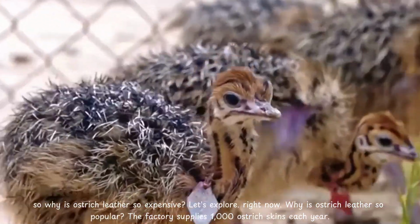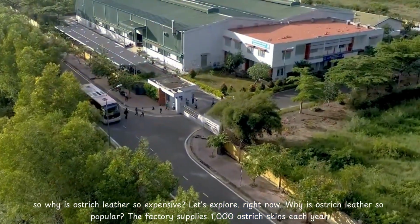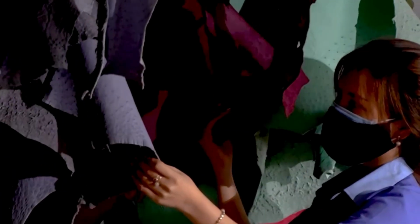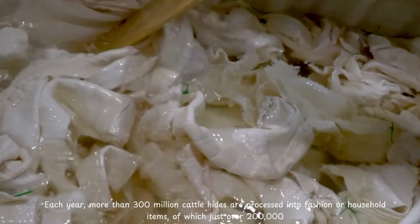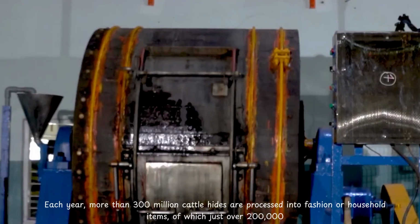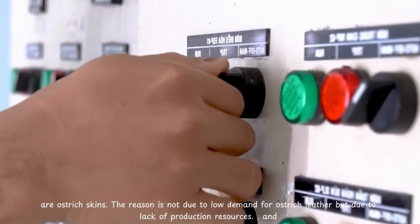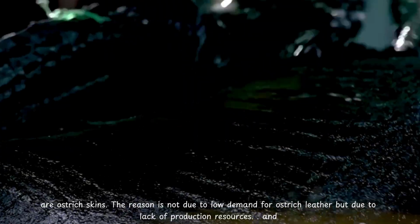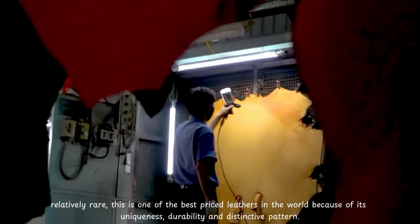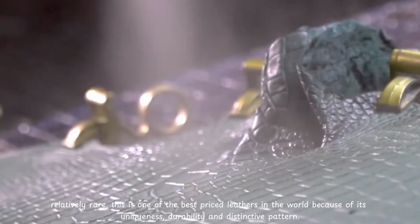Let's explore right now, why is ostrich leather so popular? The factory supplies 1,000 ostrich skins each year. Each year, more than 300 million cattle hides are processed into fashion or household items, of which just over 200,000 are ostrich skins. The reason is not due to low demand for ostrich leather, but due to lack of production resources. And, relatively rare, this is one of the best priced leathers in the world because of its uniqueness, durability, and distinctive pattern.